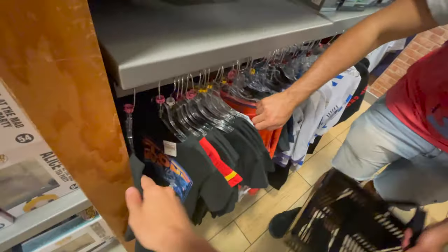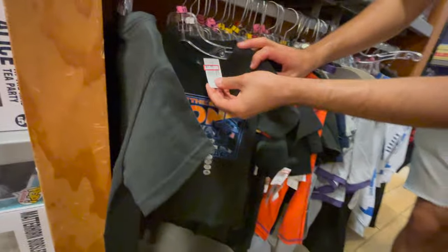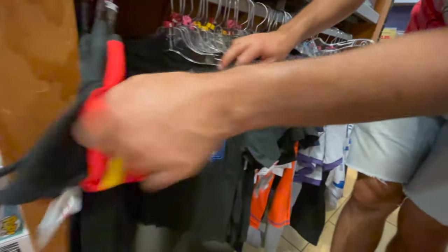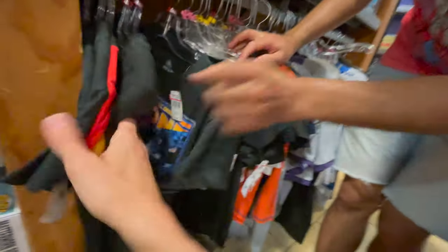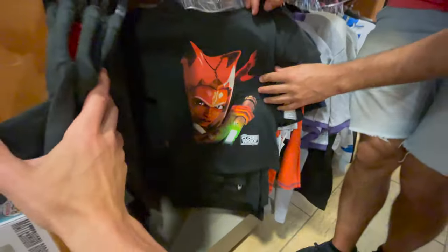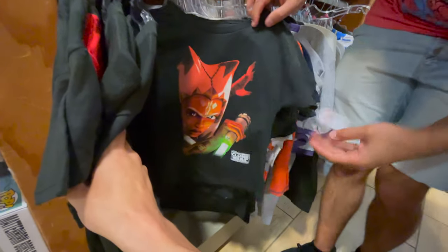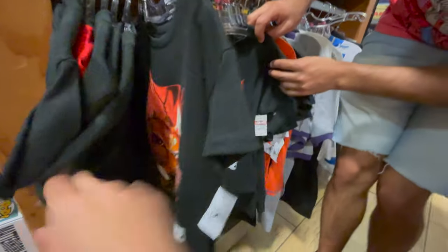Okay. So what were these over here? These are just Clone Wars. I guess this section kind of bores me. I don't know why. $7.99. I'm sure people will love it, but it's not stuff we're shopping for. True. But I'm sure you guys are out there who maybe have kids, little ones. $9.99.